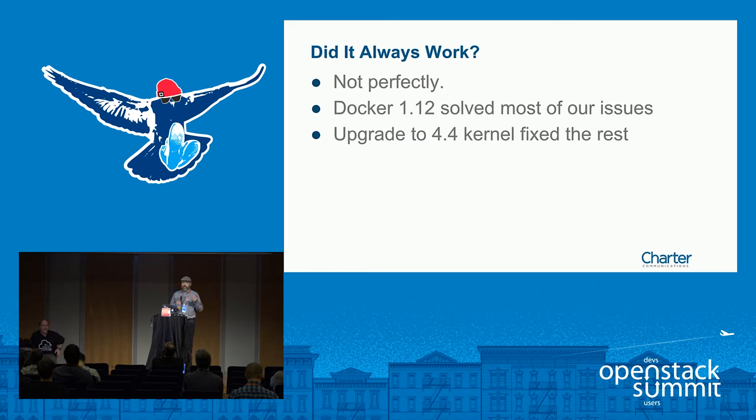One of the biggest problems we had was solved with Docker 1.12. It used to be that if you upgraded Docker or restarted Docker Engine for some reason, all your containers would restart, which was not ideal. With Neutron, that was a really big problem for us because of some of the processes that can run inside of the containers. We really want to keep those running.